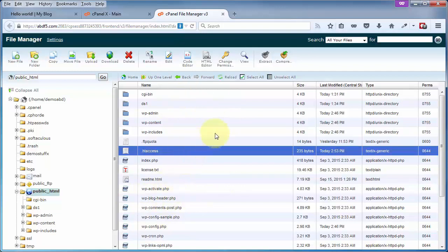And that's it. We have now added an additional layer of security to our WordPress site by securing the wp-config.php file a couple of different ways. And that's going to bring us to the end of this video.